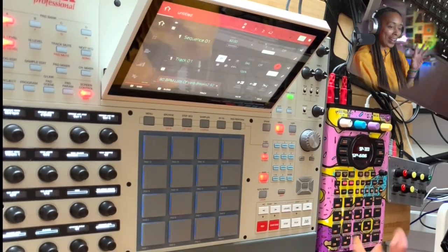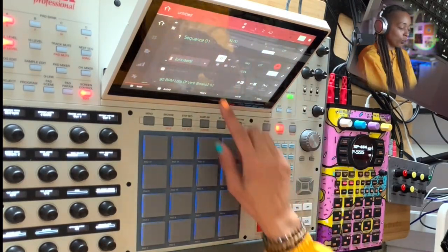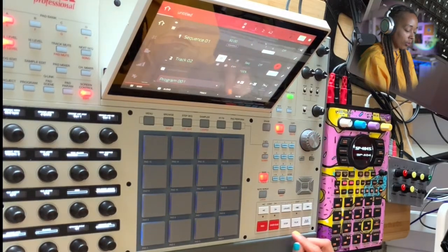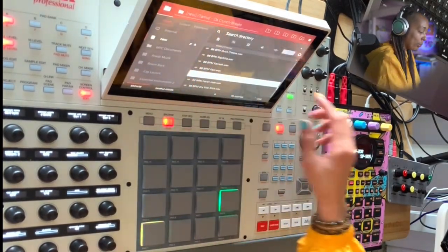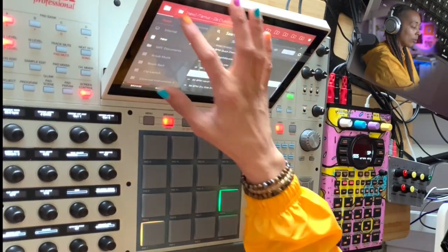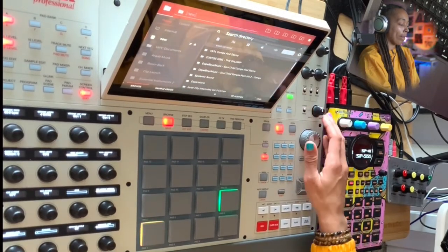Boy, I got it in the loop with that. Okay, so we're gonna go to track two. We're gonna go to the boom boom, and we're gonna hit the browse button. We're gonna browse for some samples. This is the fun part. Sometimes it gets me immediately. I don't even be browsing. I'd be like, that'll do.